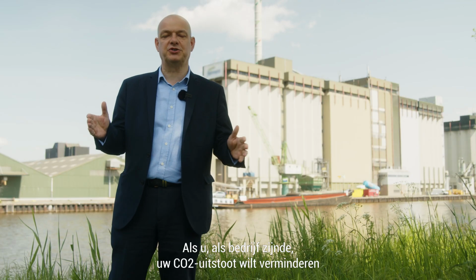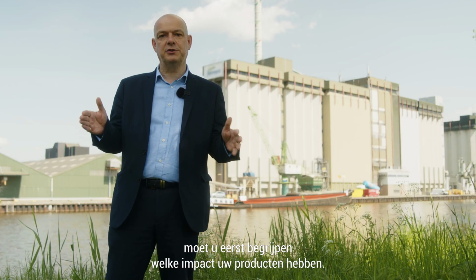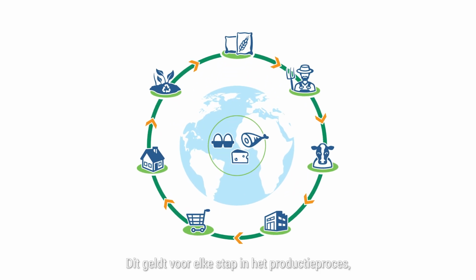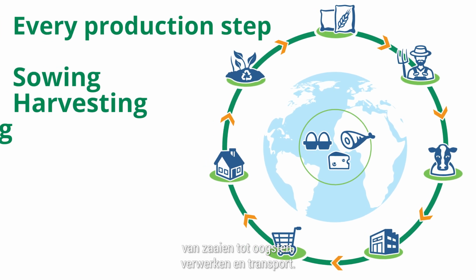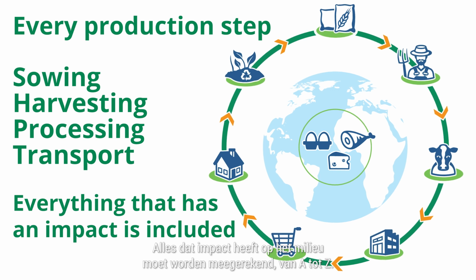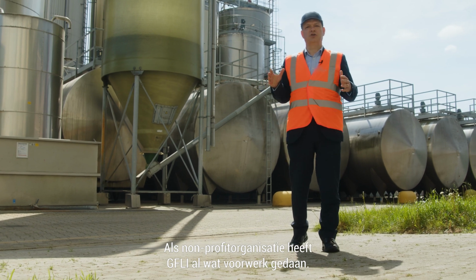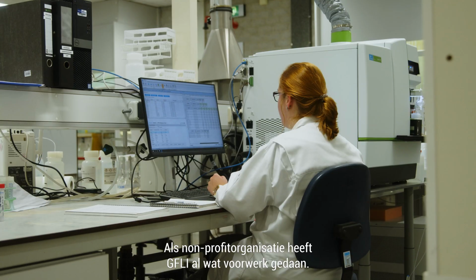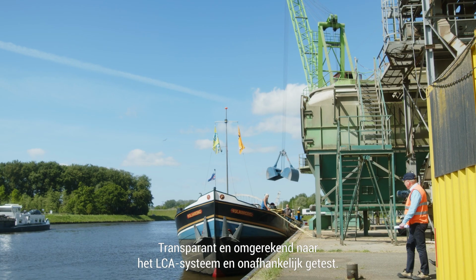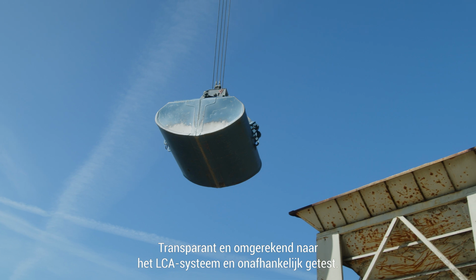If you want to reduce your CO2 emissions as a company, then first you need to understand the impact of your products. This applies to every step in the production process, from sowing, harvesting, processing and transport. Everything that has an impact on the environment is included in your calculation, from cradle to grave. As a non-profit organisation, Gfli has already done some preliminary work. We offer the environmental data of feed raw materials ready-made, transparent and calculated to the LCA system and independently tested. You can add this data one-on-one to the calculated footprint of your own product.